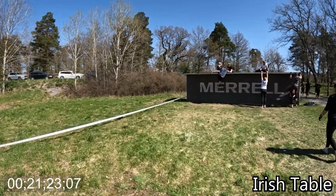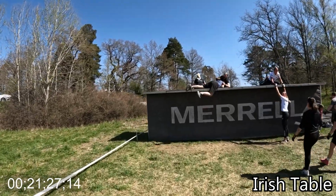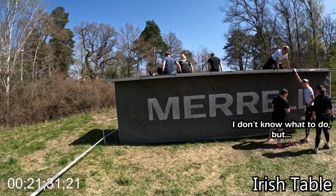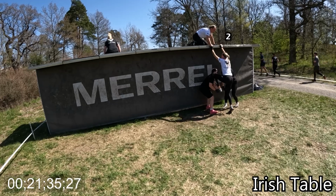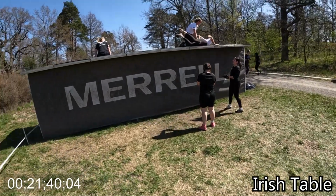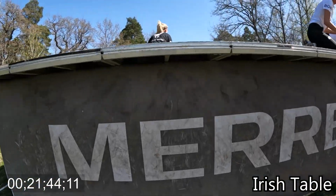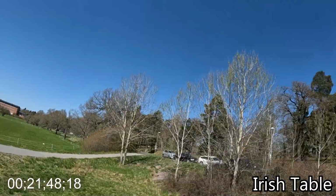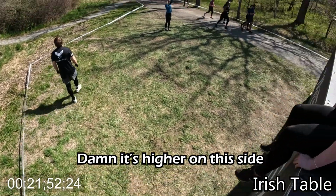Irish table. One of my favorites. You have to get up and over, but there's nothing for your feet to press against. This one is taller than the blades and does not have any support for you to use. You need technique, an explosive jump, or teamwork. Jävla mycket högre på den här sidan.